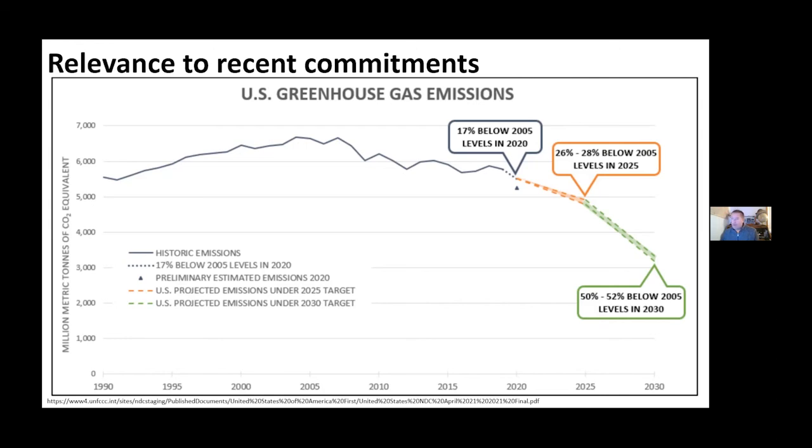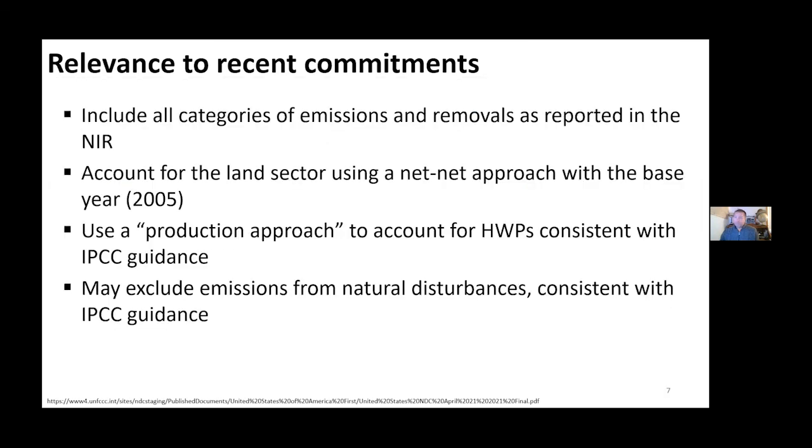And so these are substantial, even drastic, reductions in our carbon footprint and the activities that contribute to CO2 emissions, and really more broadly greenhouse gas emissions, in our atmosphere. And these commitments include the land sector and the forest sector in particular. So, relevance to recent commitments: every sector of our economy will be included in the calculations of emissions reductions as defined and reported in the National Inventory Report, which I'll talk about in a minute. We'll be using a net approach.